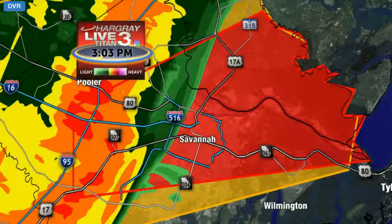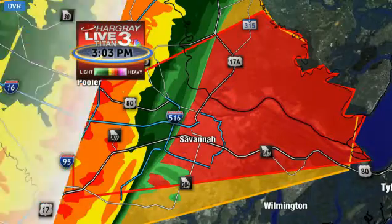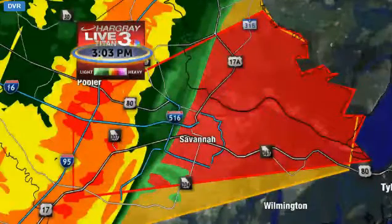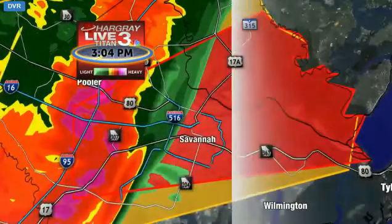At 3:04, the National Weather Service, the meteorologist as well as Storm Team 3, detected a severe thunderstorm capable of producing a tornado. So there are two scenarios in which they issue tornado warnings for Chatham County and in general. It's going to be if a tornado is on the ground, it has been spotted, it has been doing damage. That's one of the scenarios.